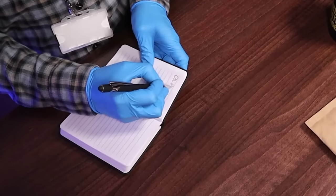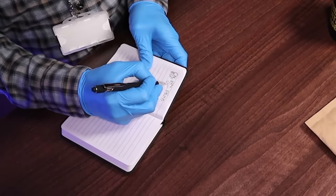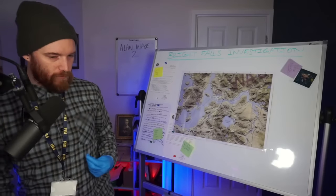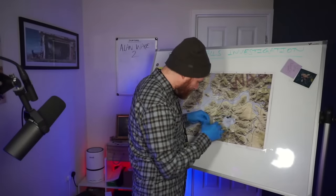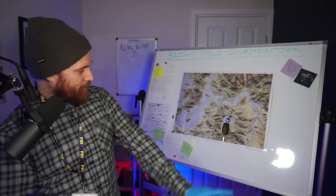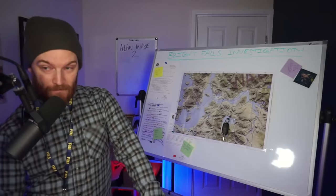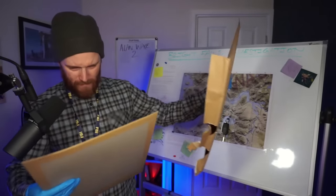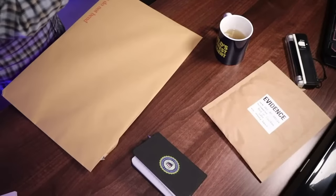Car key found bed of Cauldron Lake. There we are, right. That was found in the bed of Cauldron Lake. She's got a car key, bed of Cauldron Lake. I like the Odeer Diner key ring. That's very cool. We've got another big kind of envelope within an envelope. Please do not bend.